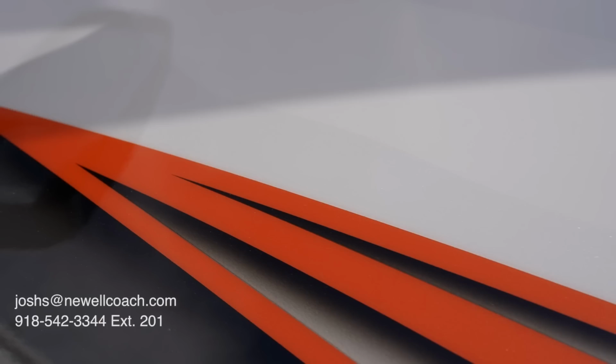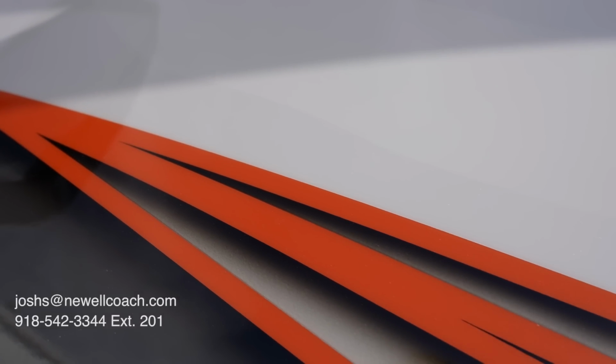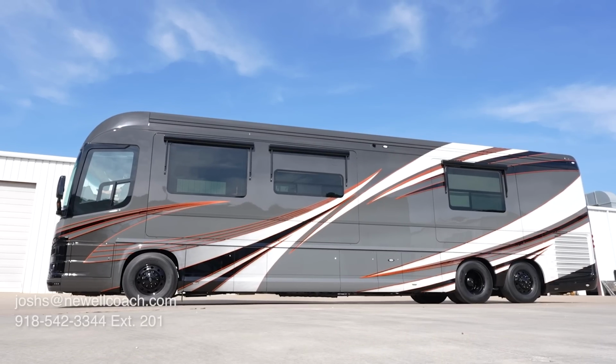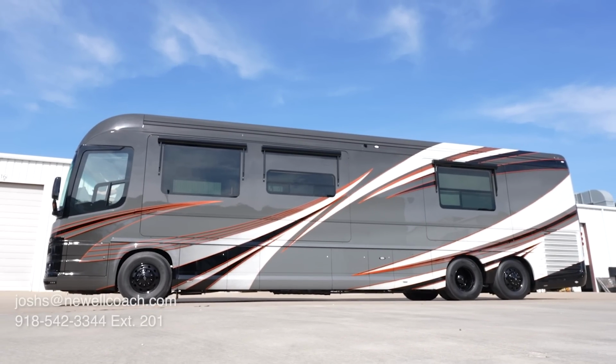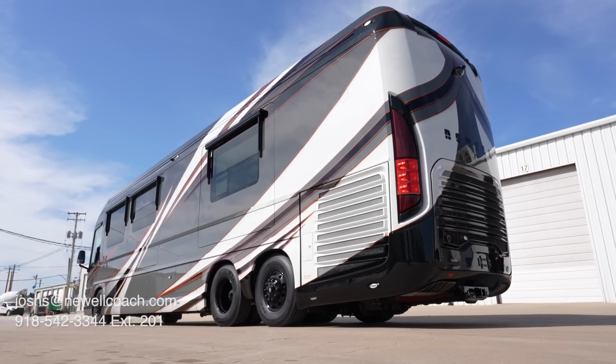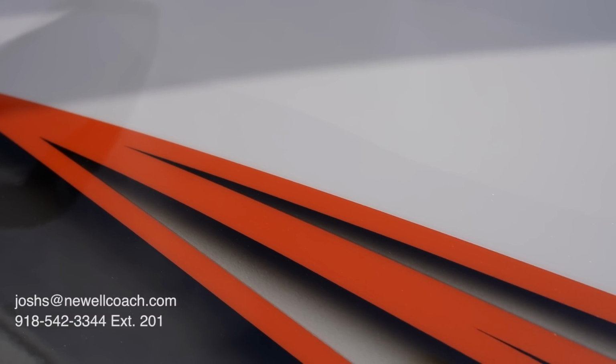Yes, sir, and the orange really pops. We haven't seen a lot of orange since 1738. A lot of you liked the orange on that. This is a little less orange than 1738, but really pops well with this gray color. Really a stunning design overall. It does. It pops really well, and that orange pops much like how this leather pops in here.